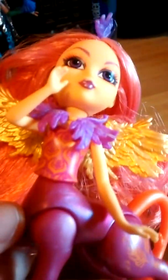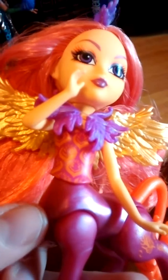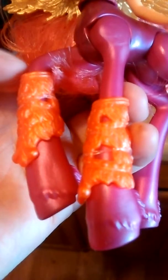Her shirt has a feather pattern, and she also has the feather cutie mark, I suppose you can call it, on her leg. And her tail, like a lion's, ends with a flame at the end. And then she also has these beautiful little flame cuffs on her forelegs. And as with all Frightmares, she has limited articulation. She can move her head, then the arms are in a fixed position, they just move up and down. You can move all the legs though, but only certain poses will work with them being able to stand.